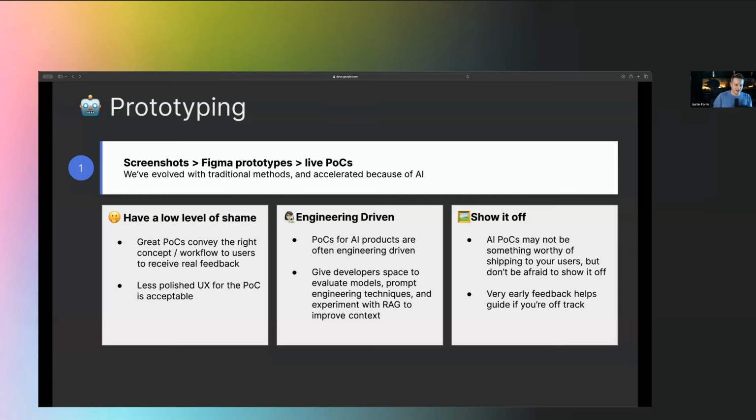And then finally, show it off. All POCs, like I said, might be embarrassing, and they're probably not worthy of shipping to users in a production context, but you can't be afraid to show it off. That early feedback is really important to help guide you if you're off track. So, a little bit of humility, I'm going to show you a very early prototype.